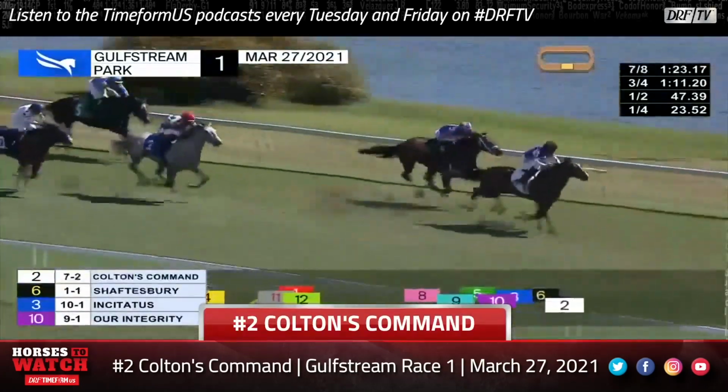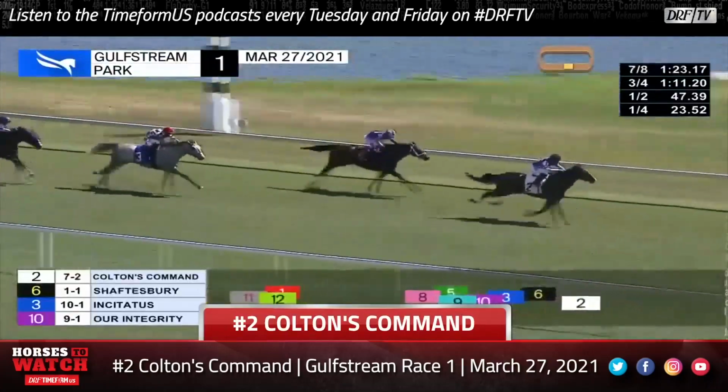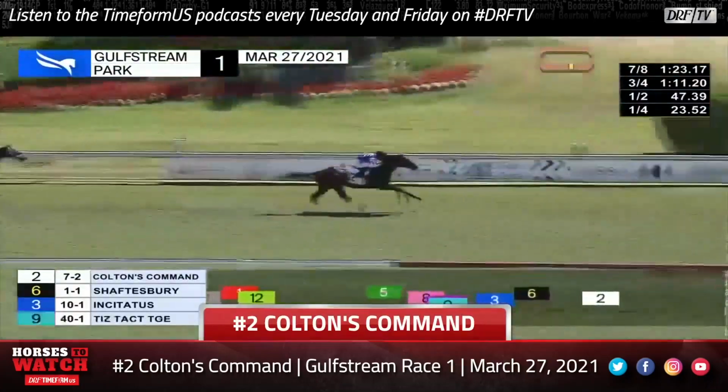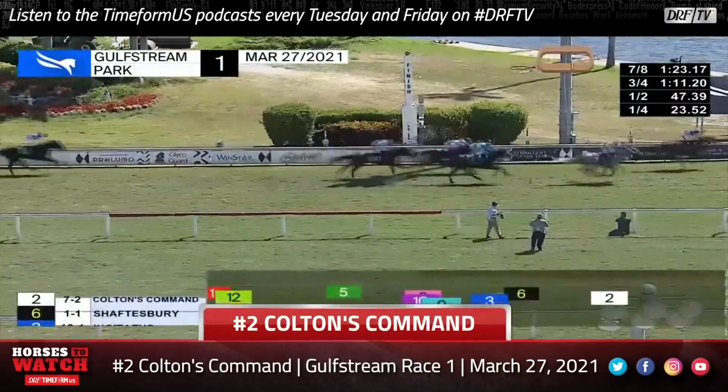Looking at the Trackit numbers, he ran his final quarter mile in 23.20 seconds. And this is a race where really nobody else ran a final quarter mile in under 24. So he was just basically finishing in a different league than the other horses. And I thought he's the kind of runner that showed maybe stakes potential in this first start.